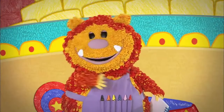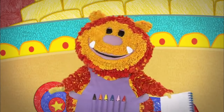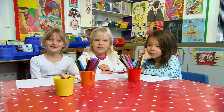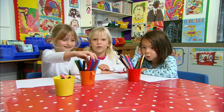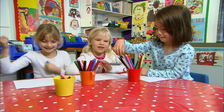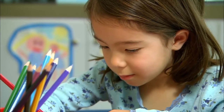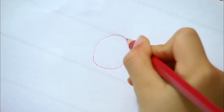Can you remember how to squiggle the letter O? Let's get a clue from the Squiggle Pad. Today we're writing the letter O. Look at Holly's letter O. She goes round, round and join. Kika is squiggling round, round and join.